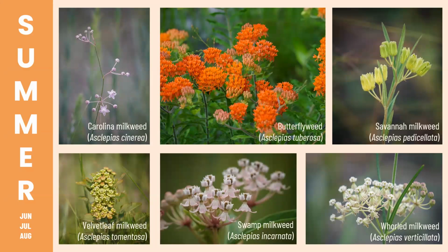Then we get into our Carolina milkweed, Asclepias cinerea, butterfly weed, Asclepias tuberosa, savanna milkweed, Asclepias pendicillata, velvet leaf milkweed, so I'm down here now, Asclepias tomentosa, swamp milkweed, Asclepias incarnata, and whorled milkweed, Asclepias verticillata.